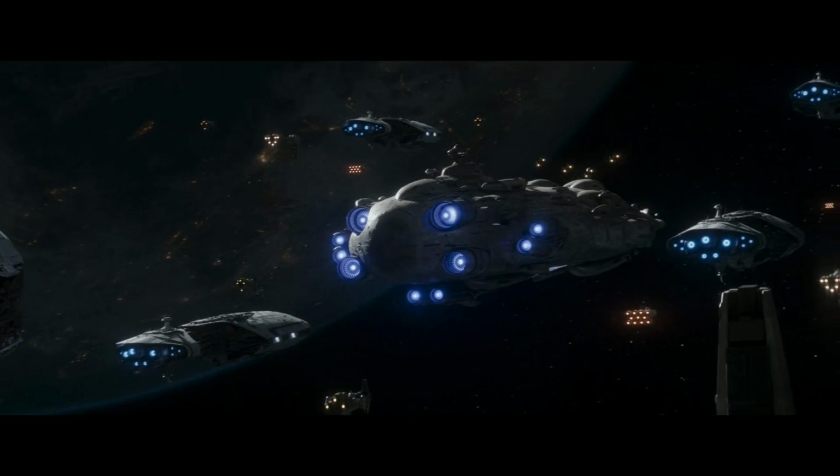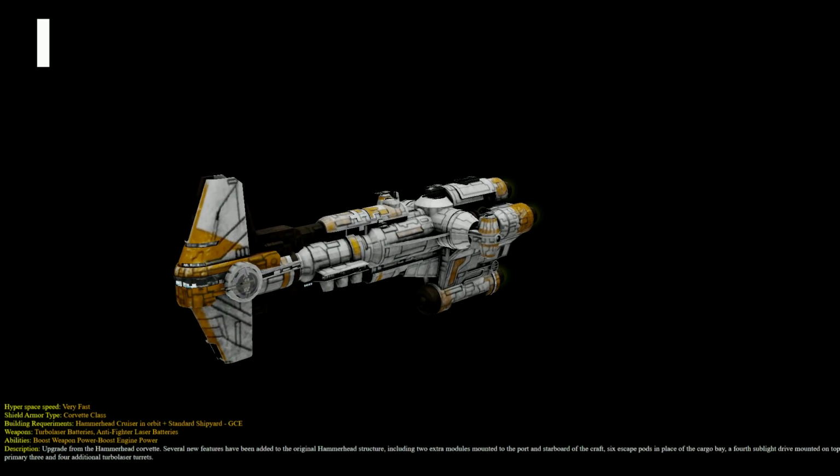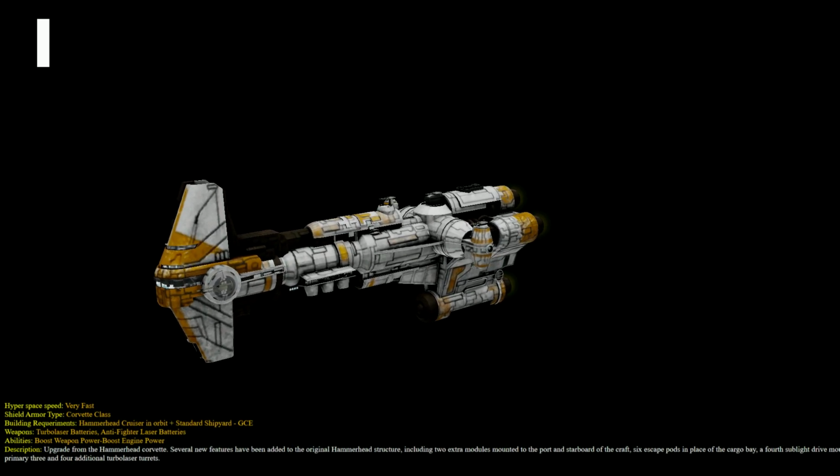Finally, the last ship that we can find in the fleet is the Hammerhead Corvette. Probably you remember it from the Rogue One film.